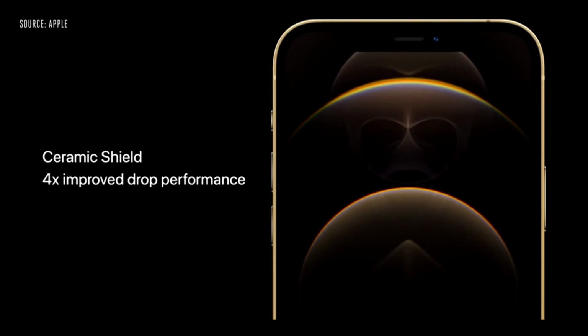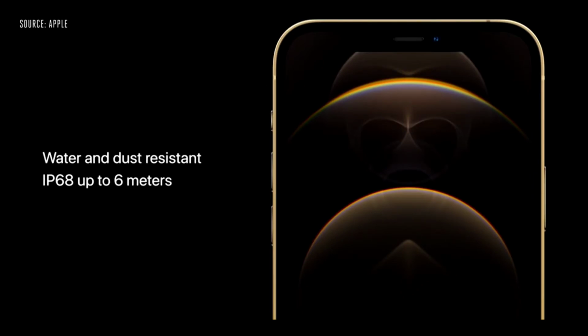And these models have best-in-class water and dust resistance with an IP68 rating, so they can withstand submersion at up to 6 meters for 30 minutes.